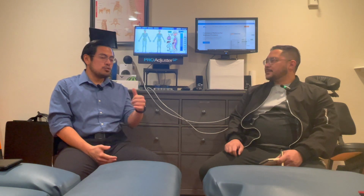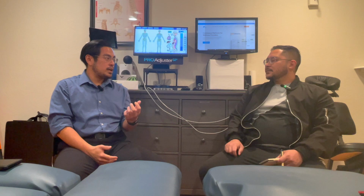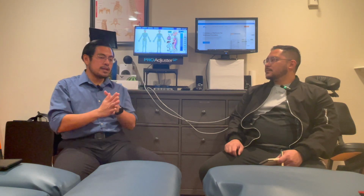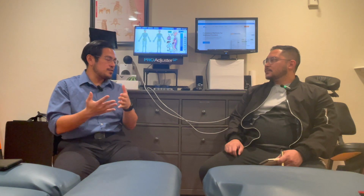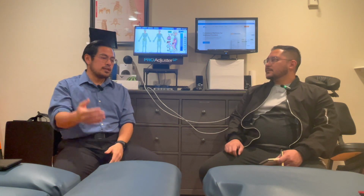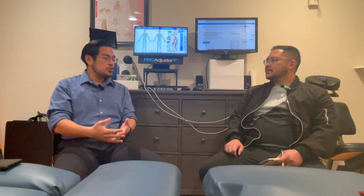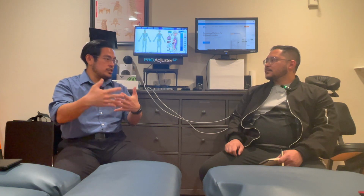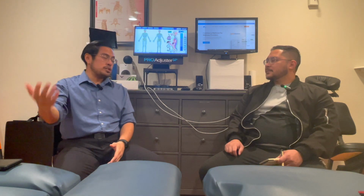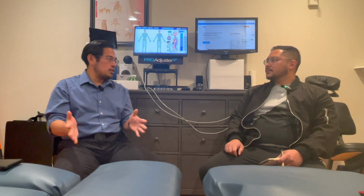Based on that, I present a treatment plan on how long it's going to take. A lot of times after the first couple of visits, I get an idea of how their body responds to treatment. And from there, it's like, okay, this is what we need to do, and after you reach that point, you need to be able to maintain that. Then from there, it's how often they need to come in, or when they need to come in.